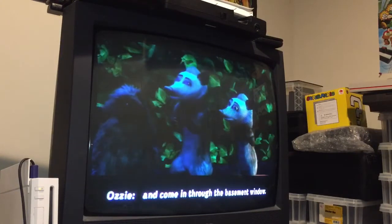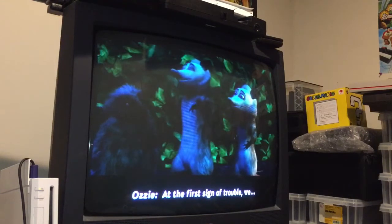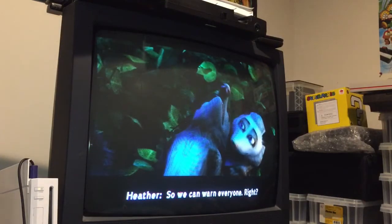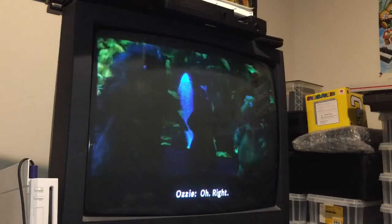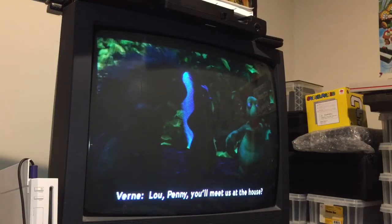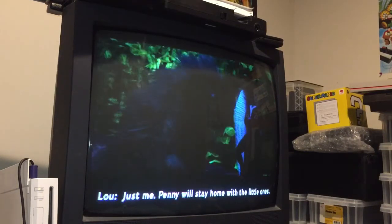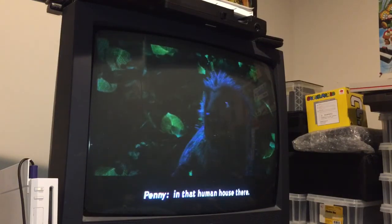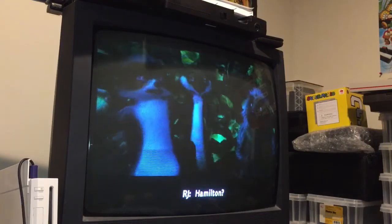Food is what you'll get, hamster. Enough to fill a bear cave. Hopefully. Okay, everyone, pay attention. Ooh, look at the light. Okay, I take it Hammy's kind of stupid. And then we got Ozzy and Heather. At the first sign of trouble, we resist the urge to faint. So we can warn everybody, right? Oh, right. Lou, Penny, you meet us at the house. Just me. Penny will stay home with the little ones. Oh, jeepers, I don't want you by yourself in that human house there. We do this together.